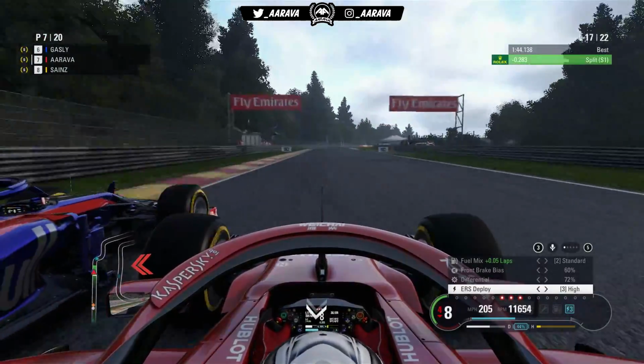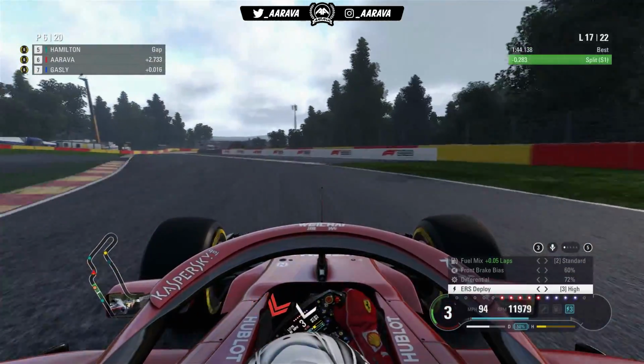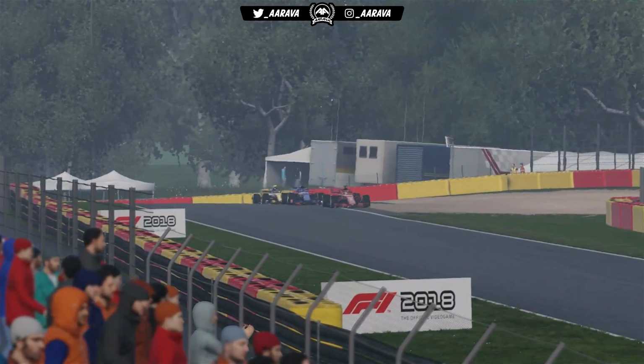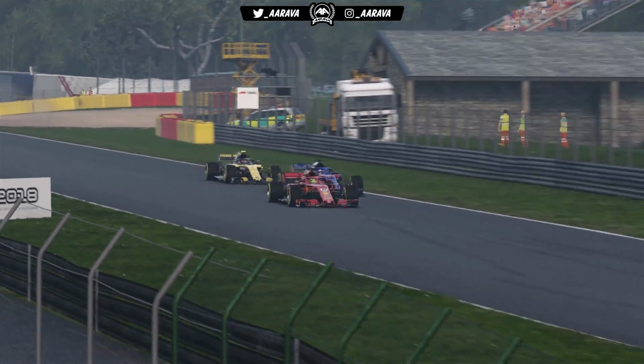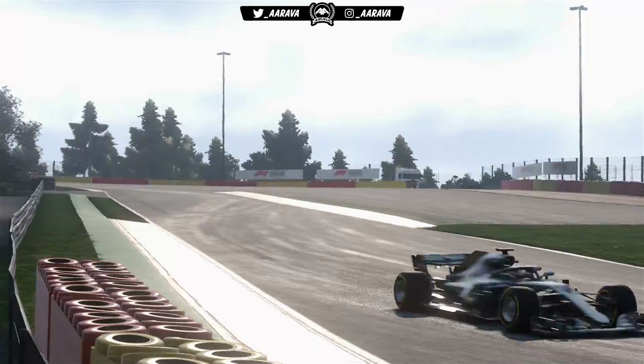and a Rater not on overtake mode, not even rich mix there, but we do have some good pace in the ERS mode, and I guess maybe Gasly's not deploying as much because we do get that place back. But absolutely insane, stunning move there from Gasly to try and get me for P6. But alas, we are able to keep on fighting for another day and keep ahead of him there.